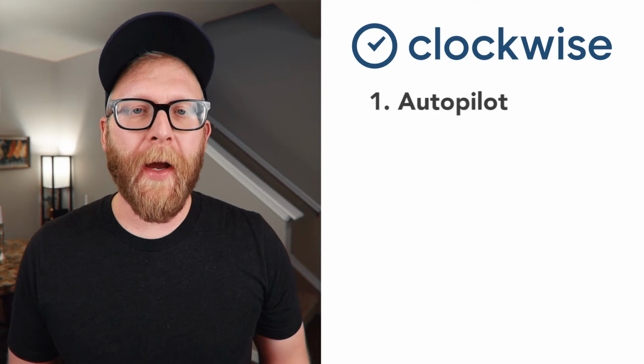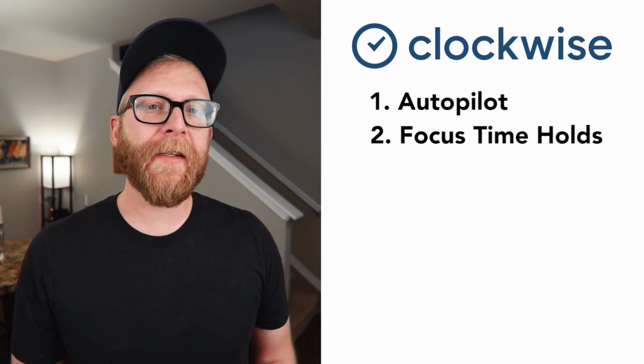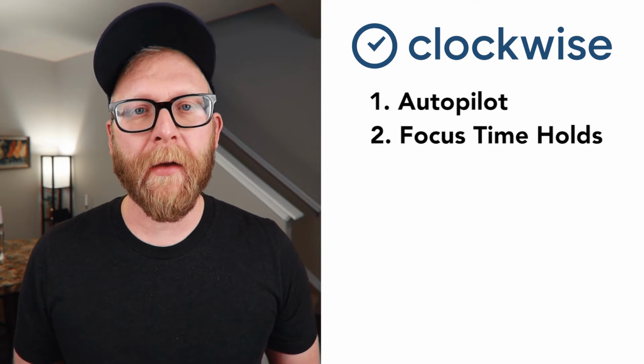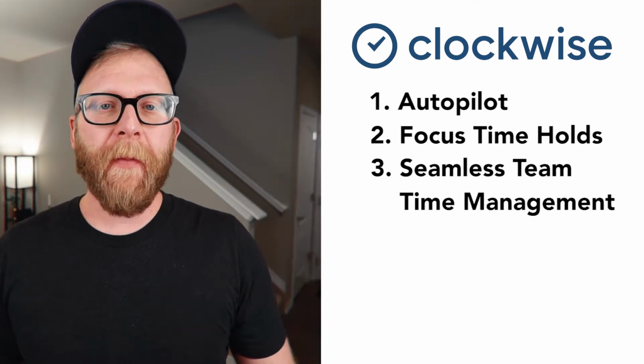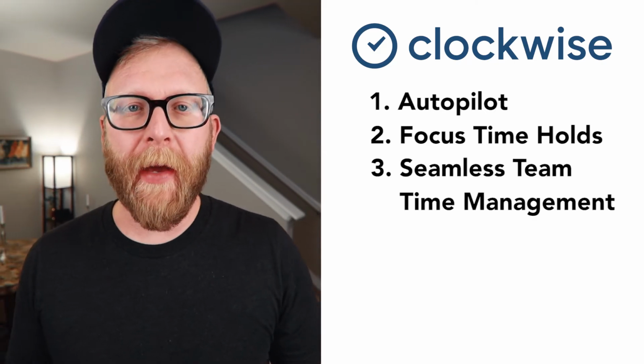Number 1, Autopilot. This allows you to create flexible meetings that Clockwise schedules for you automatically. Number 2, Focus Time Holds. Clockwise has the functionality to set aside dedicated focus time each week. It will automatically schedule focus time into your calendar based on your availability and a focus time goal of your choice. Number 3, Seamless Team Time Management.